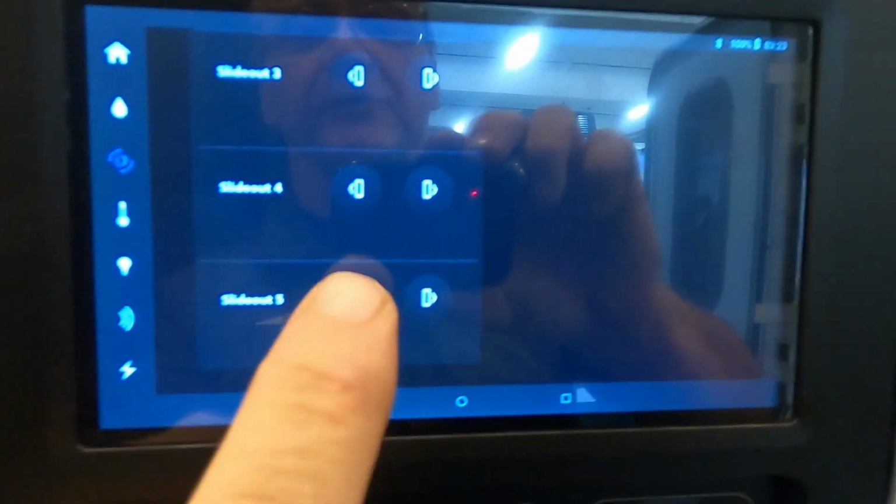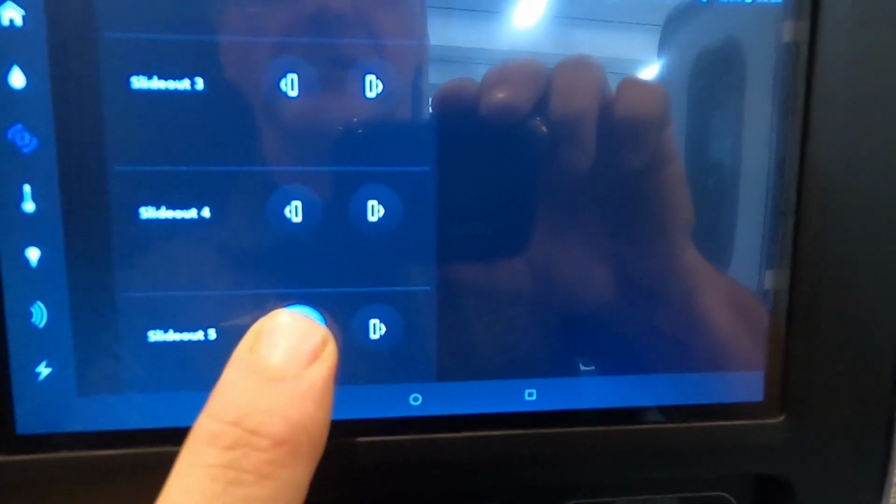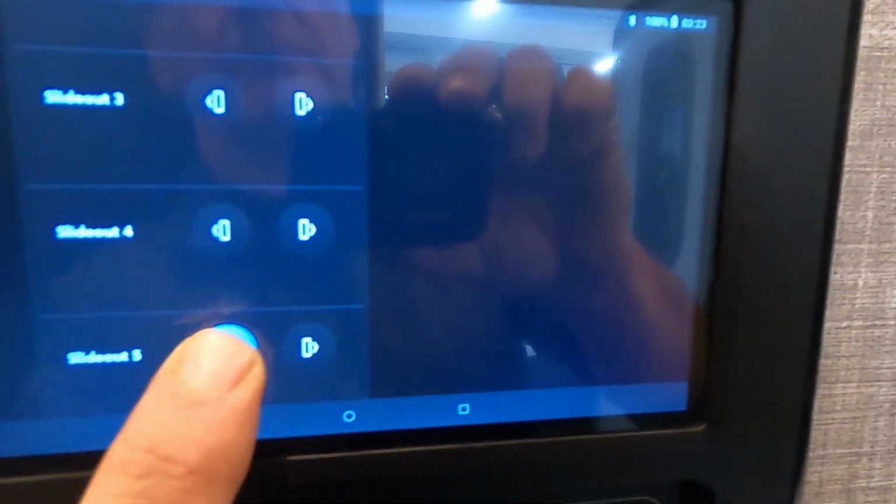I wanted you to hear that once. Don't worry, that is nothing grinding. That is just the slide mechanism saying, hey, I'm in all the way. Let go of the button.